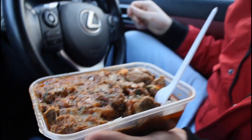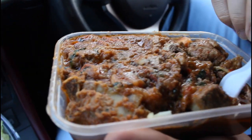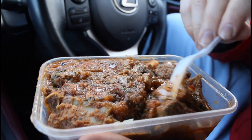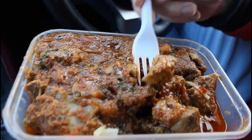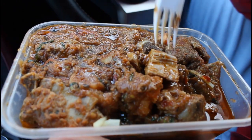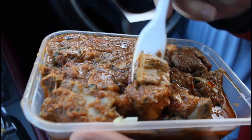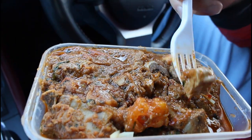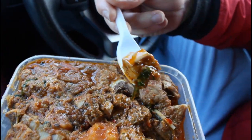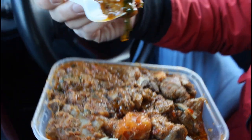Amazing, amazing. It's kind of spicy as well. You know, spicy. I love spicy food. So that's why I came to Taste of Lahore, because they serve you outstanding food here. Look at the oil. Wow, I want to go one more time. Ooh. So nice. You're missing a lot.